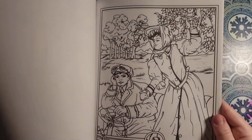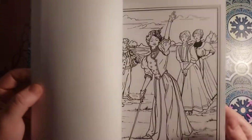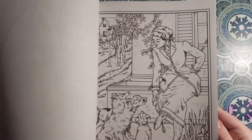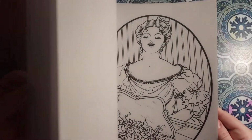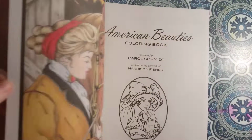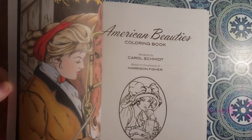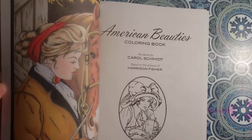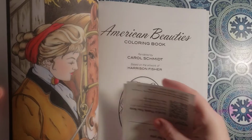So if you like coloring vintage and people, you would like coloring this one. It's based on artwork by Harrison Fisher.